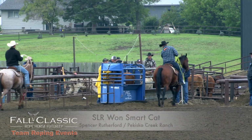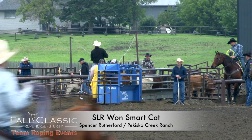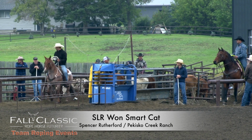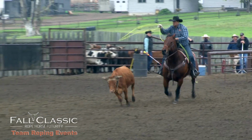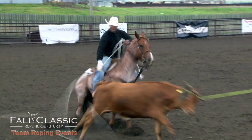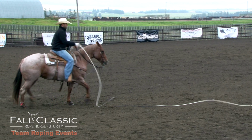Good run. Pecusco Creek Ranch is going to bring us another one here. Mr. Spencer Rutherford aboard SLR 1 Smart Cat. They call her Frankie. Here be a 5-year-old mare from Pecusco Creek. 664, 687 on their last 2. And there's a 903 in the field.